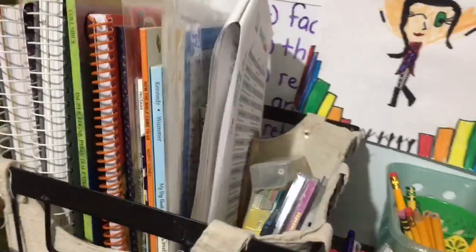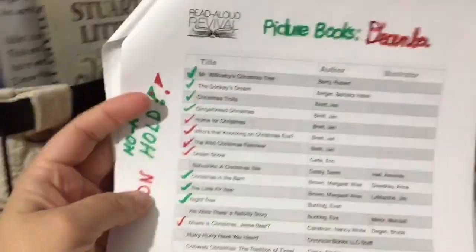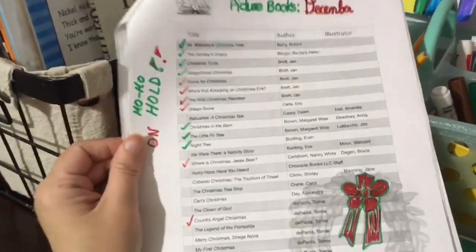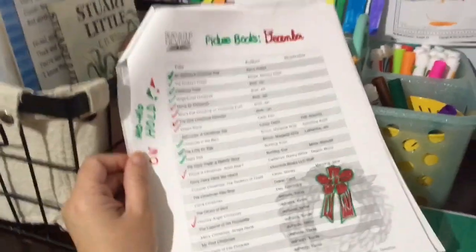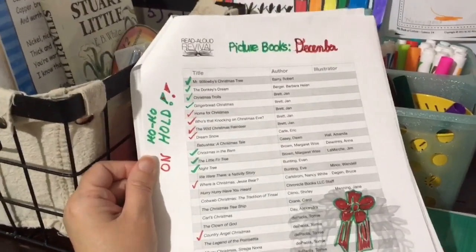So what's in the basket? Okay, I guess first I'll start with the Read Aloud Revival book list. This list is a free printable that you can get off of their website, and this list does pretty much everything that I try to do but can't. It organizes books by title and author, and it goes by the months.